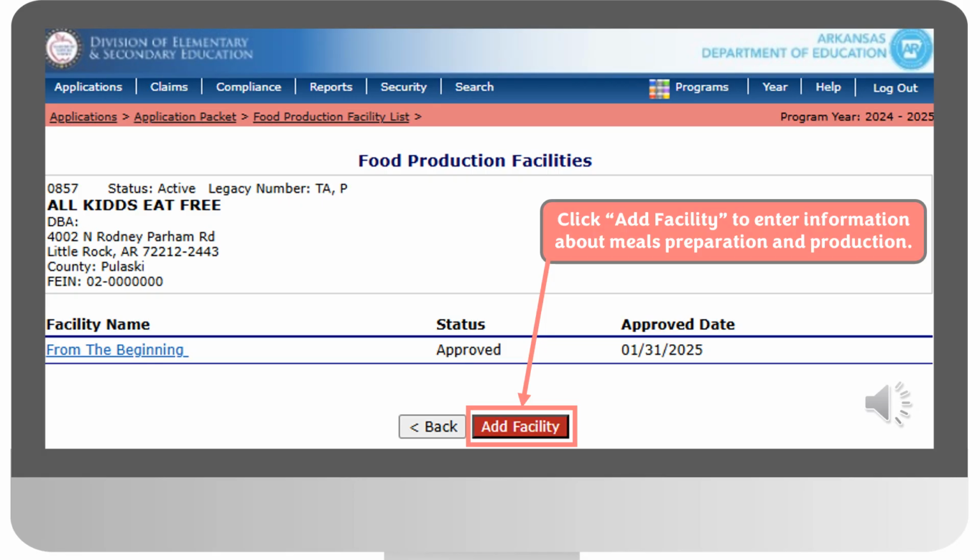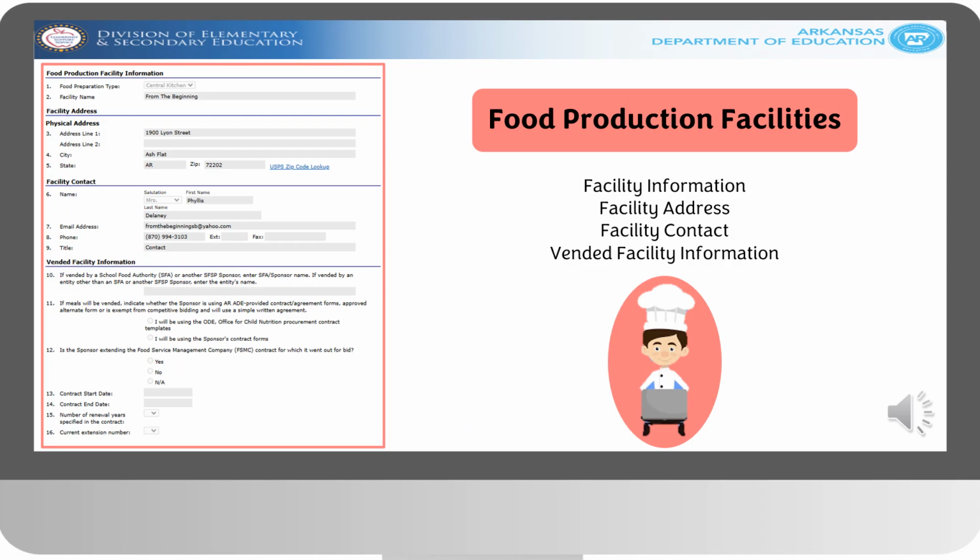Once you get to your food production facilities page, you will click the Add Facility to enter the information about your meals in preparation and production. In your food production facilities, you are going to list the facility's information, the facility's address, the facility's contact, and the vended facility information.